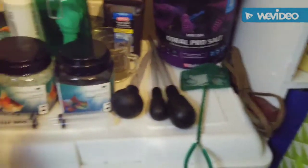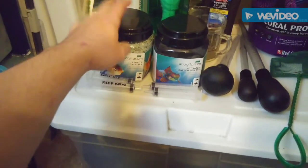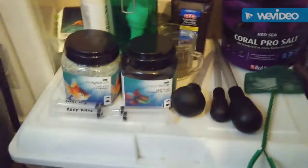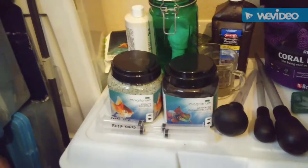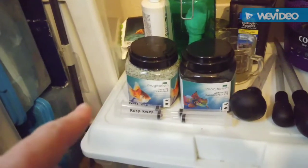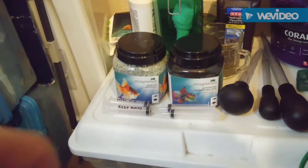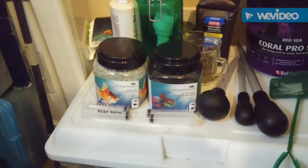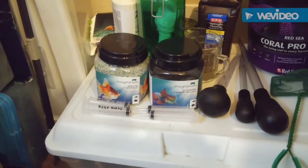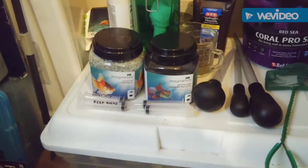I have extra. Got some carbon. I got some zeolite crystals. I was thinking about trying to make a, because they have the Zeovit system now where you buy the Zeovit reactor and you pump it and all that good stuff. I was thinking about making a DIY version. If y'all are interested in that, let me know in the comments below, and because I have a little design set up, I'll make one and test it for you, let you know how it works, see if it has any effect or anything.